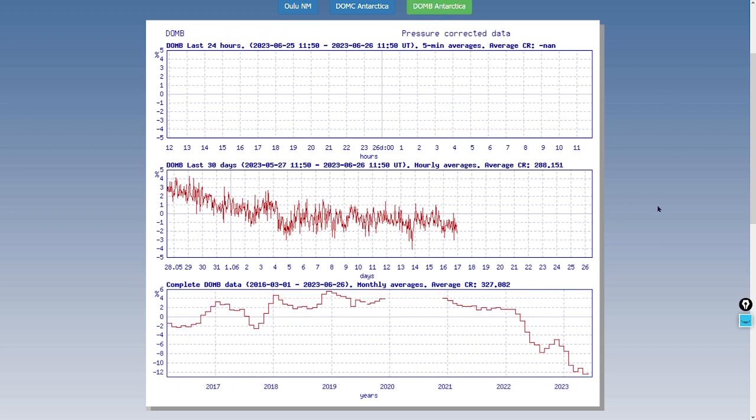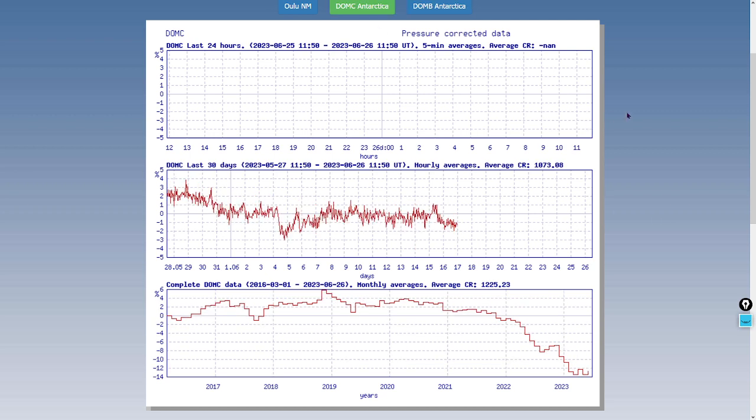DOMB Antarctica, missing data, but of the 17 days we have, big downtick there. And same thing with DOMC Antarctica. So major decrease in cosmic ray flux.